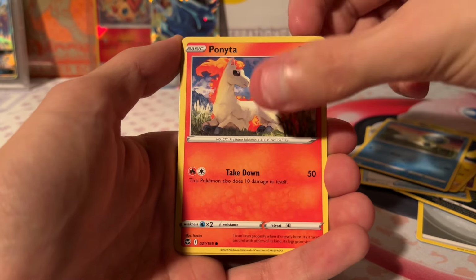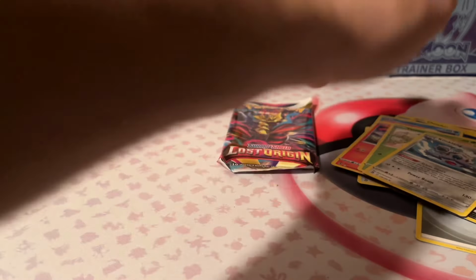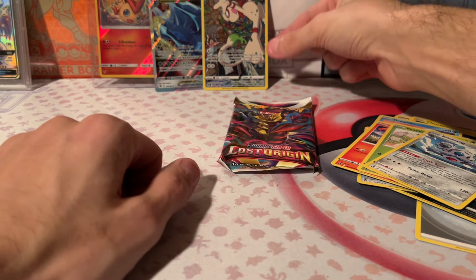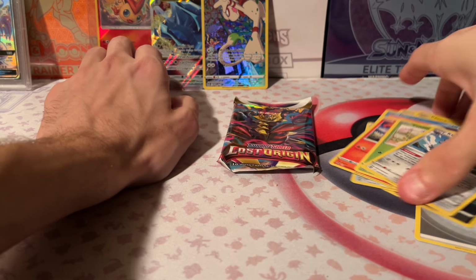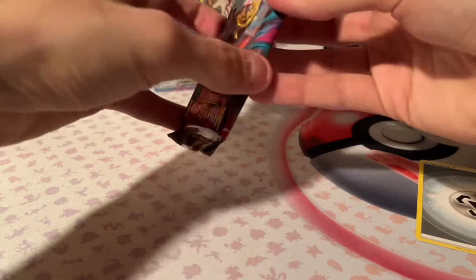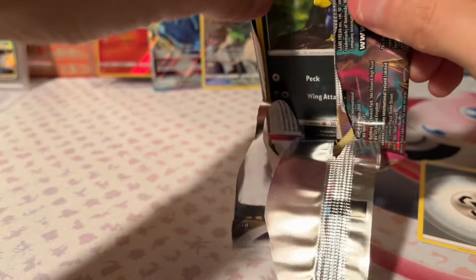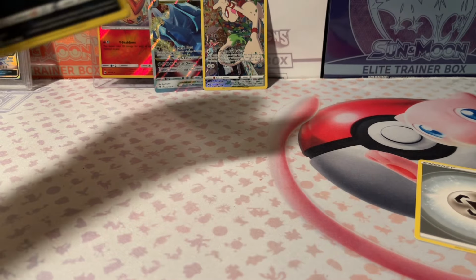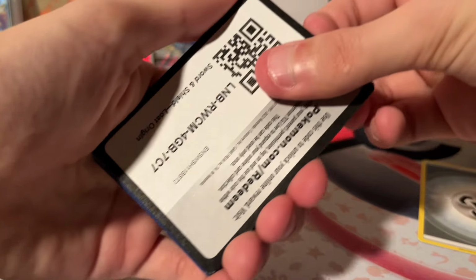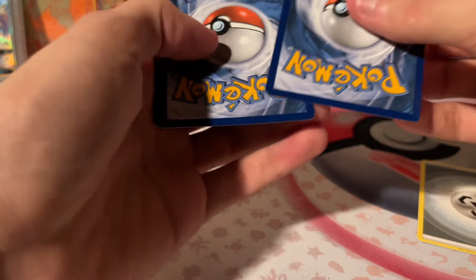Chinchou. Come on, let's see what we can get from this pack. Smeargle, trainer card there, trainer gallery. Pretty sure that's what, I can't remember. It's been forever. I can't remember if that was the trainer gallery. Might be a backwards code card. So there's that. Let's see if we can get anything from Lost Origins here.